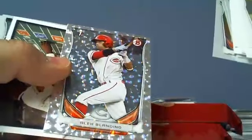Refractor, Alex Blandino. Nick Gordon. Jonathan Holder and Byron Buxton. Wow, what is this scratchy stuff? It's like right on the card.